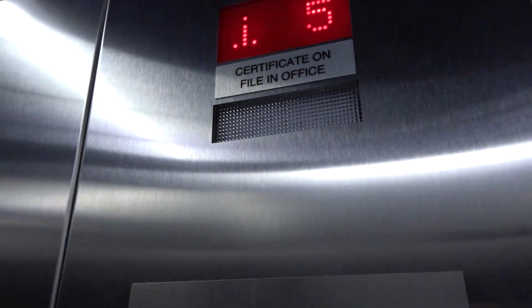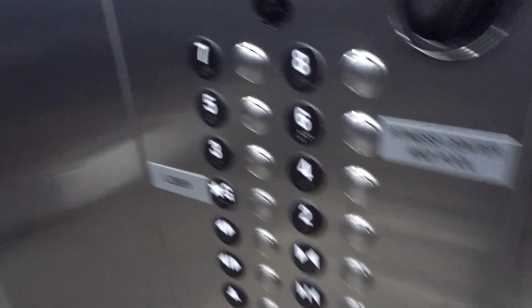This is a Synergy. Capacity is down here. ADA compliant phone. 110 volt outlet. Capacity 3,500 pounds. Certificate on file in office. Thyssenkrupp vandal resistant. Thyssenkrupp door equipment. Proprietary.